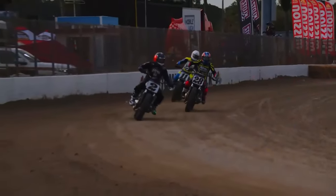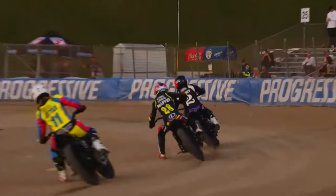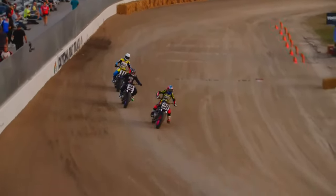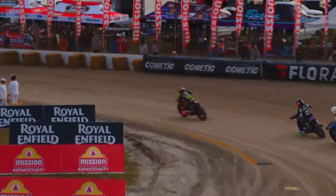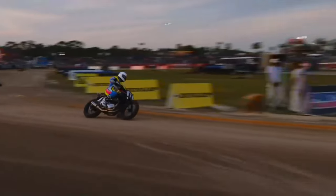35, Hannah Lang. Hannah Lang is from Wisconsin. She's got a couple brothers that race. There's the 2, Michaela Nichols, and the 11, Taya Little. Very different spelling of that name, T-A-I-A, but I talked to her, it's Taya. She's in the lead right now, 21.019. Kinsey Luker's now second quick, 21.051.